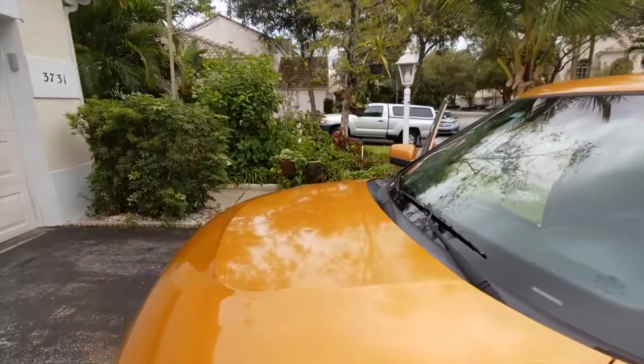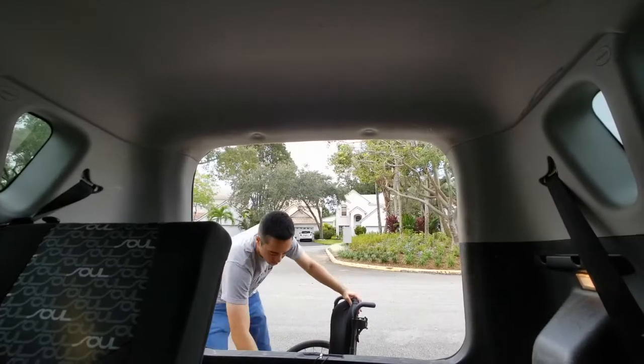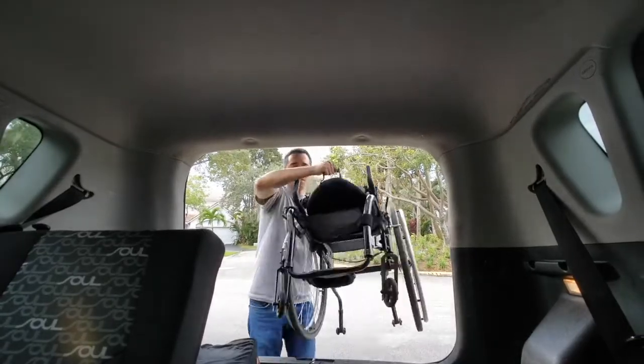My vehicle is a Kia Soul hatchback that I named Dorito because it's orange. It's a great vehicle if a friend or family member is with me during a drive. They can just pop the cushion off the wheelchair, fold it up, and throw it in the trunk. If I'm alone, though, it's a much more time-consuming and difficult process to get in and out of the car.